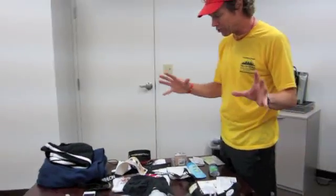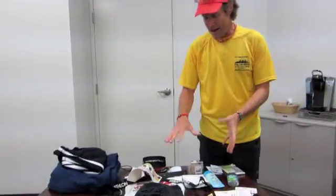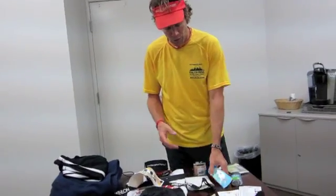On top of that, there are some things that you want to have out that you're going to actually put on in the morning. Number 1 is Body Glide, anti-chafing. Last thing you want to do is get chafed while you're running. So I take it, I put some under my arms, I put some on my chest, put some in between my legs, I put some on my toes. I have a separate stick for the one that goes on my feet.